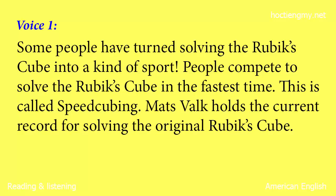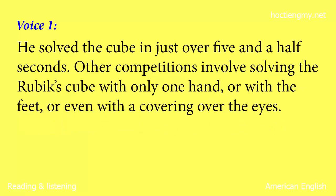Some people have turned solving the Rubik's Cube into a kind of sport. People compete to solve the Rubik's Cube in the fastest time. This is called speed cubing. Mats Falk holds the current record for solving the original Rubik's Cube. He solved the cube in just over 5.5 seconds. Other competitions involve solving the Rubik's Cube with only one hand, or with the feet, or even with a covering over the eyes.